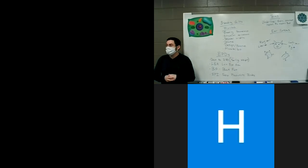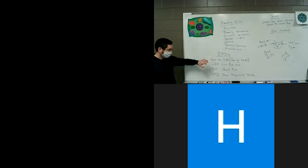Number one, days to 250. Days to 250 pounds. This is what this indicates, meaning how fast do those pigs go from being born to being at market ready weight. So we're trying to figure out, this would be very similar to yearling weight. We're trying to determine how quickly these pigs grow. Obviously, the fewer days that these pigs are on feed, the cheaper they are to raise for the same amount of profit. So we're talking about a profit and loss statement. Days to 250, does this need to be high or low?